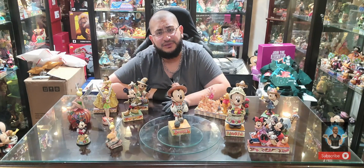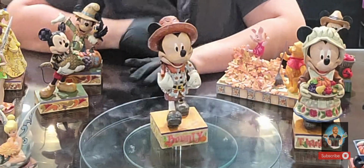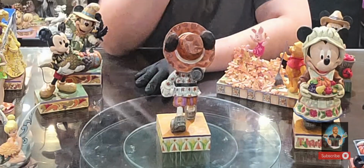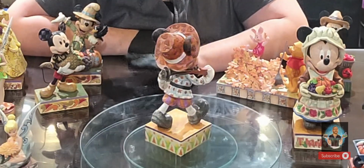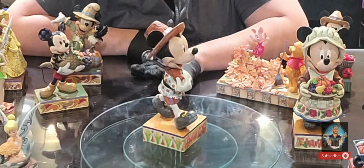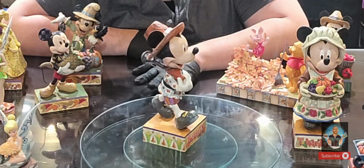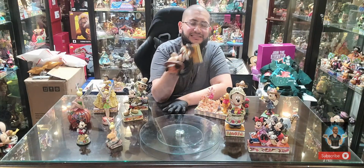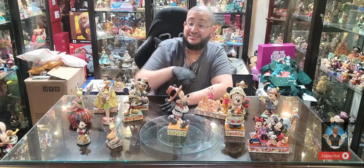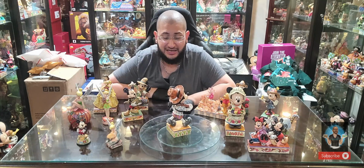I love this piece so much. As you zoom in, you have Mickey Pilgrim with his musket, and his musket has this metal mixed media as well, which I really appreciate. This is a quintessential old school OG holiday Mickey. I believe this piece came out in 2006, yes, a few months after his initial launch. It's one of the original pieces ever made.